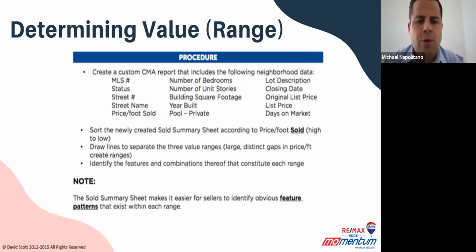So here we go. Sort the newly created sold summary sheet according to price per square foot, sold high. Draw lines to separate the three value ranges, right? Large, distinct gaps in price, right? Identify the features and combinations thereof that constitute each range, right? So know what features people want in this particular neighborhood or this particular block, right?